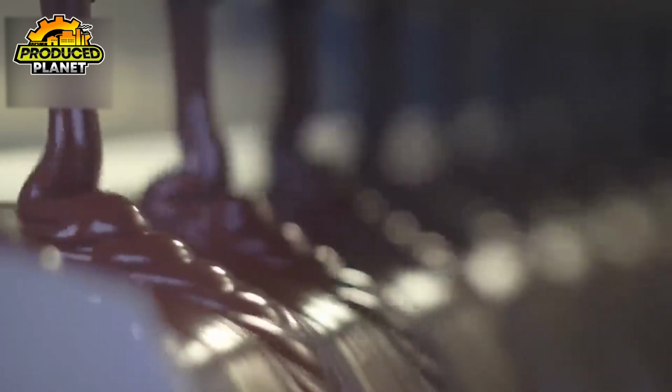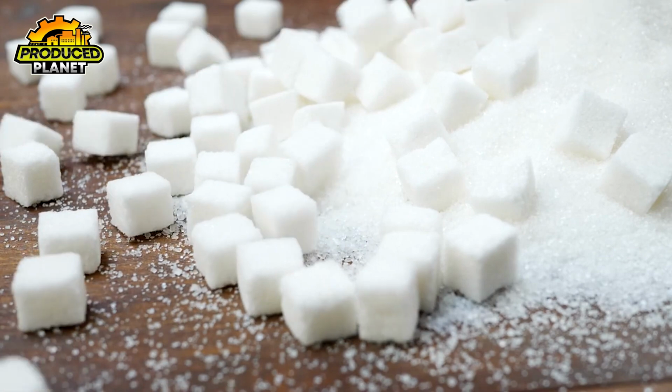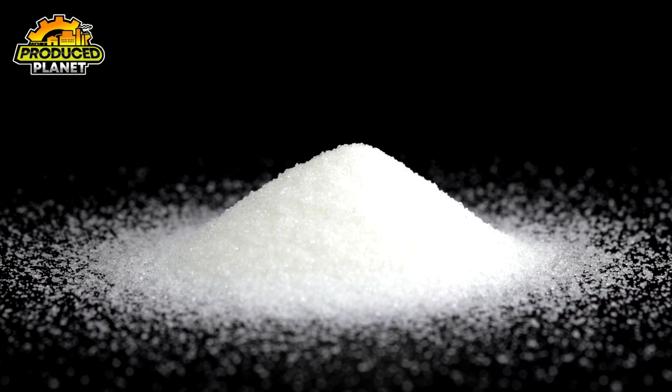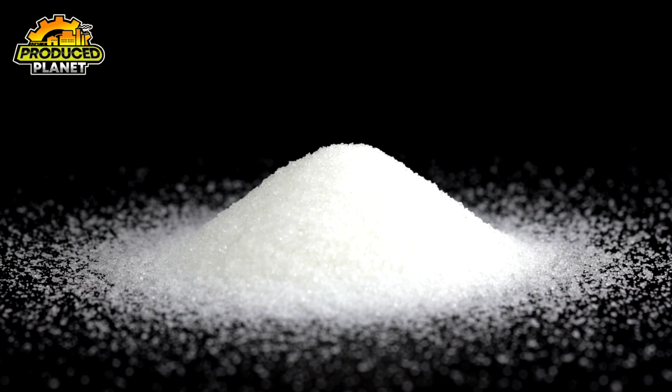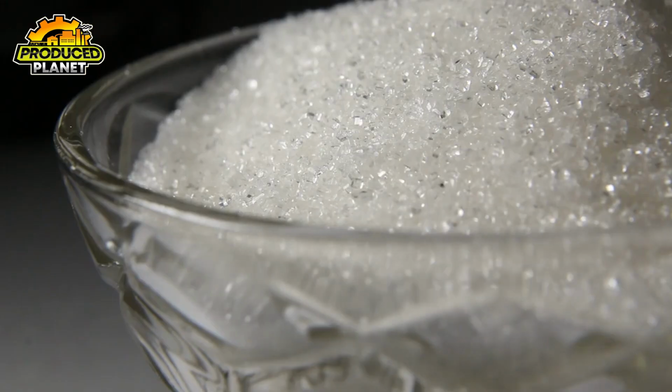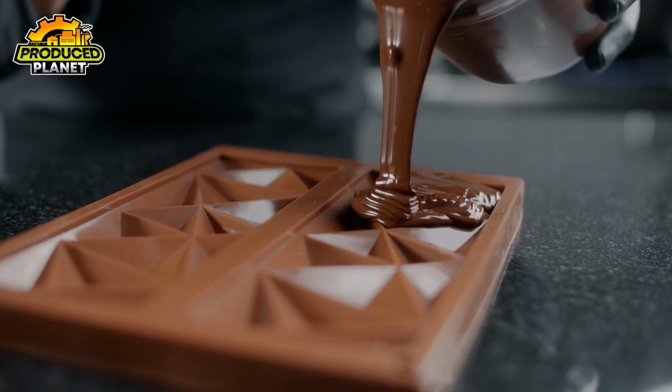The process of preparing sugar for production is just as meticulous. The raw sugar is refined to remove impurities and ground into fine particles. This allows it to blend seamlessly with the other ingredients, preventing any graininess in the finished chocolate.